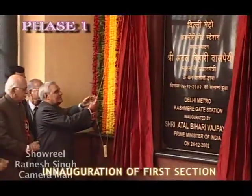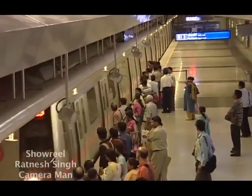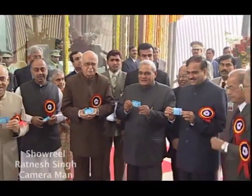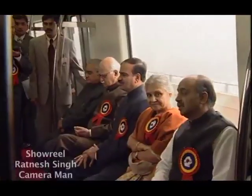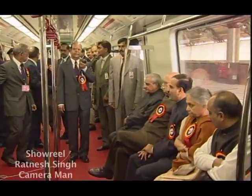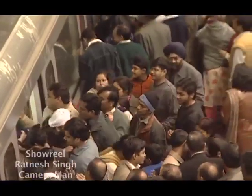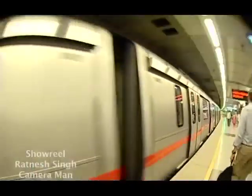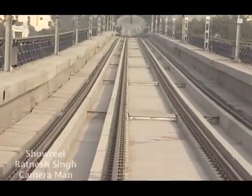On 24th December 2002, Delhi joined the Select League of World Cities, having a mass rapid transport system when the then Prime Minister of India, Shri Atal Bihari Vajpayee, inaugurated the first section of Phase 1, comprising 6 stations from Shahadra to Tis Hazari. Commercial operations started on Christmas Day, and the metro got an overwhelming response from the people of Delhi. Shri Vajpayee also inaugurated the second section from Tis Hazari to Indralok on 3rd October 2003, while the Indralok Rithala section was opened on 31st March 2004.